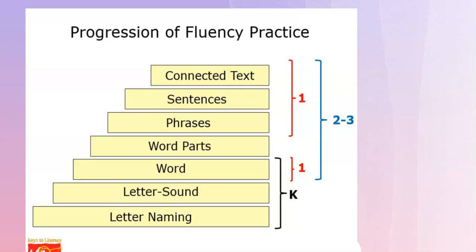Now, there are lots of ways to work on fluency. We start this in kindergarten. So if you have a student that's not quite ready to work on connected text on a passage in fluency, they need to back up a little bit more, we can have several options. And so in kindergarten, when students start learning a few letters, we start holding letters up and timing them for a minute to see how many letters can you say in a minute.